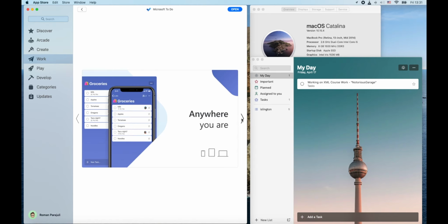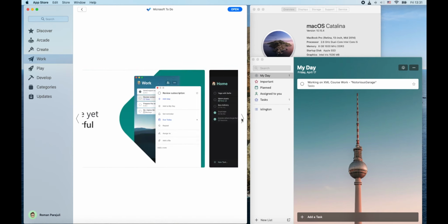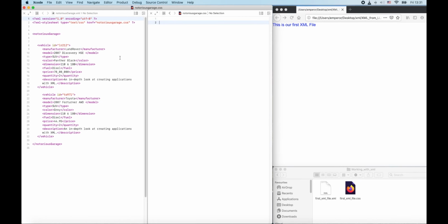So I'm connected with all of my devices throughout this operating system from Apple, and I've just added some tasks to do. As you can see here, I have 5 tasks, and this one is regarding the XML coursework for Notorious Garage. Now let me take you to the coursework that I have been working on, and the thing here is I'm using Xcode 11.